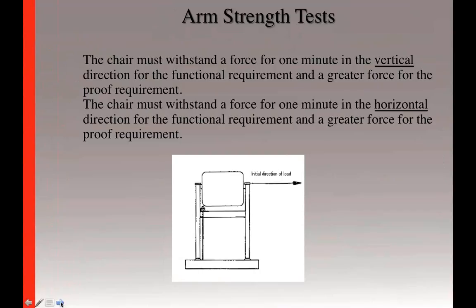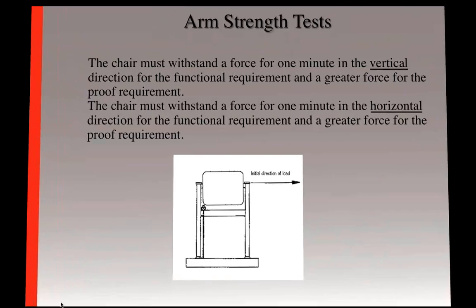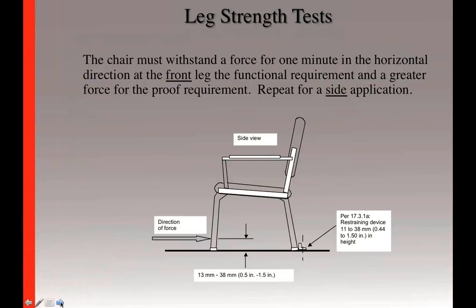If you can think of the possible scenario of someone on a chair arm, they do it. We hear about it all the time. Also, the chair leg strength test. There's a force applied to the front of the leg, and then there's a repeat where the chair is turned 90 degrees relative to the photo you see, and it's applied to the side of the leg.